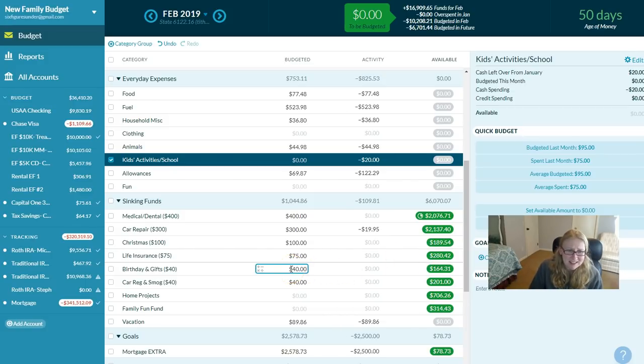Birthday and gifts, this is for our kids' birthdays, or if we're going to a baby shower or the kids are going to a birthday party, that's what this money's for. So we didn't spend any this month or in February, but we put $40 into that fund. Smog and car registration, same thing, $40 a month. Then when our registration is due or we have to get the car smogged, the money's all here and available.